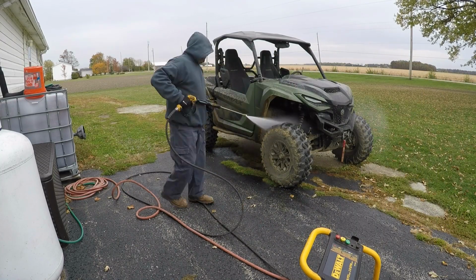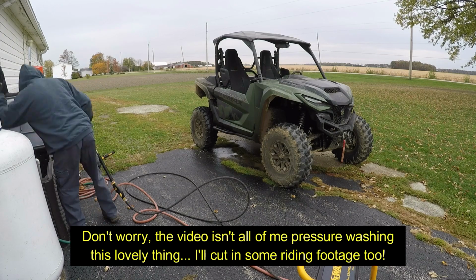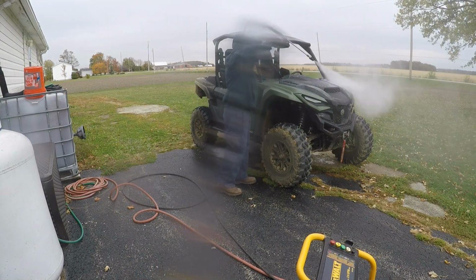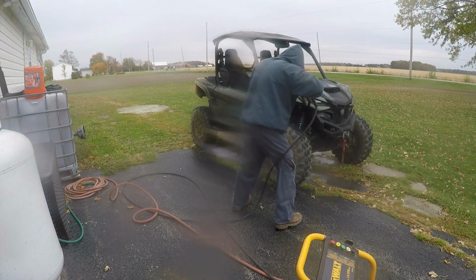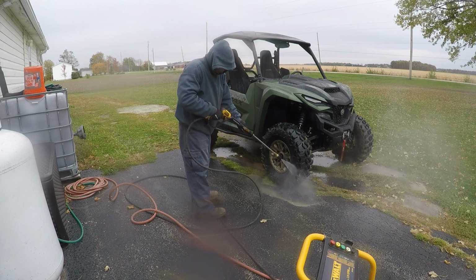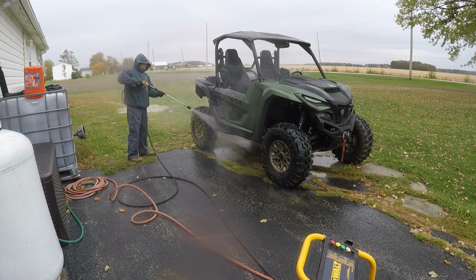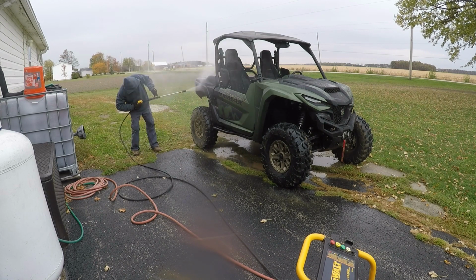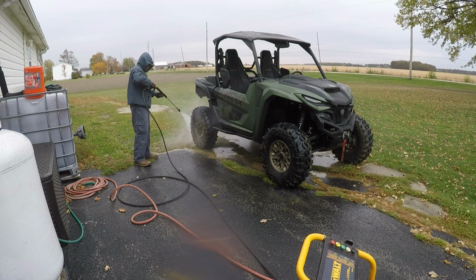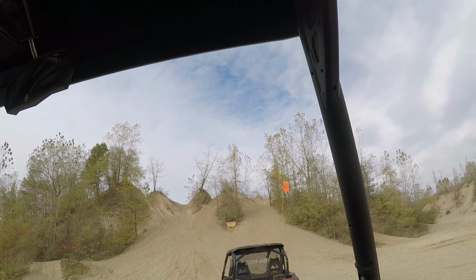Okay, so let's talk about the RMAX 1000 XTR now that I got about 30 trail miles on it. We went up to Michigan to do some riding, and it was a mix of sandy, rocky, hard pack, some mud, hill climbs.